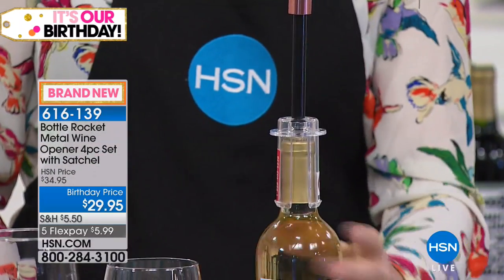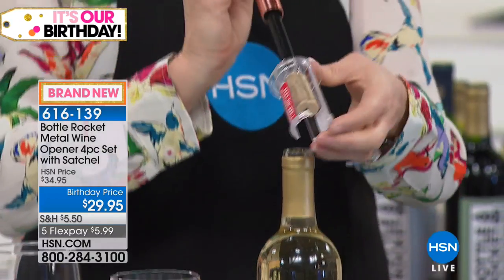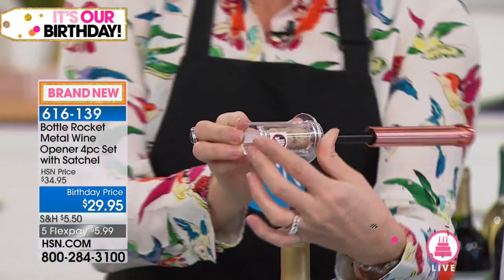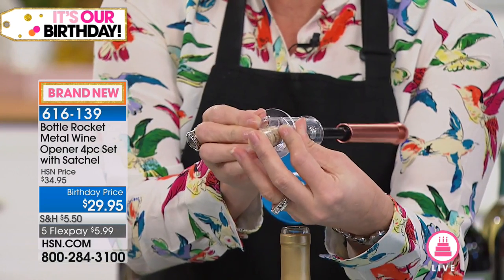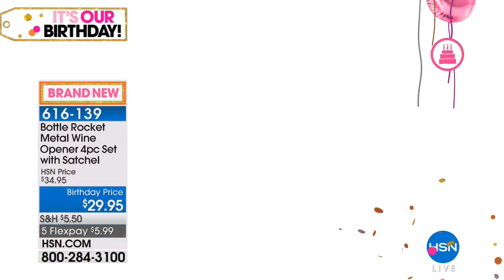Then you just grab at the bottle level right down here, and then you take your dominant hand, whether you're a lefty or a righty, and pump. Pump. And then it pops and that's out. And then there's a little ring, and all you do is press the ring, and you have an undamaged cork, no little bits.